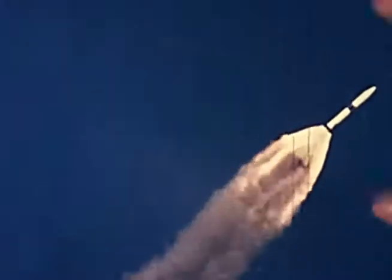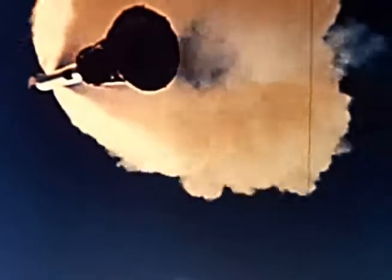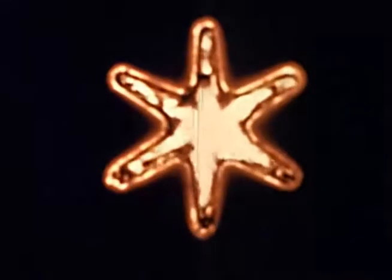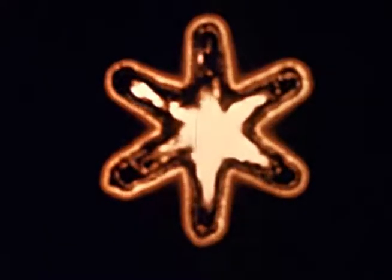There are no moving parts, such as valves, in solid propellant rockets. The propellant is packed within the combustion chamber in a predetermined shape. This is called the grain, and it is ignited by a pyrotechnic igniter. The shape of the grain determines its burn characteristics.